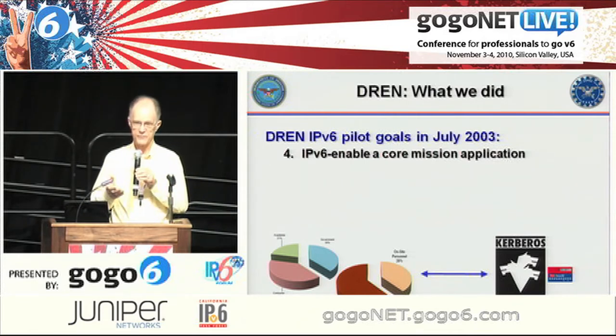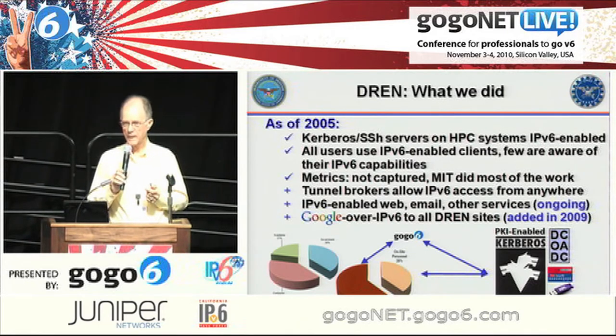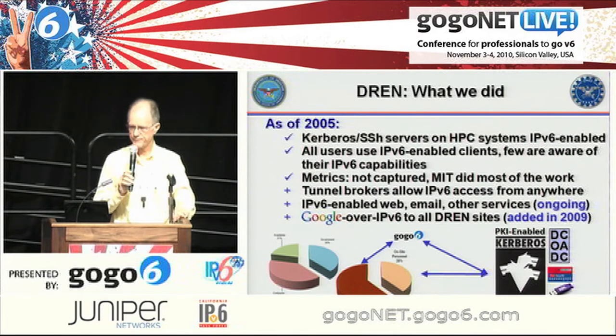And that also meant that we had software on all the central systems that did the other piece of the handshake. So by 2005, all this software was IPv6 enabled and deployed and in use. Not very much IPv6 use, but it was enabled and waiting to be used. All the users had V6 enabled clients on their desktops, and hardly anybody knew it. It was still doing just V4 because that's the only connectivity there was.